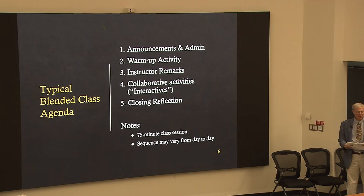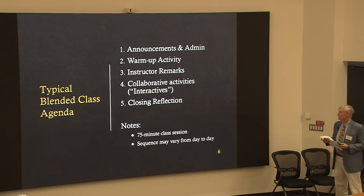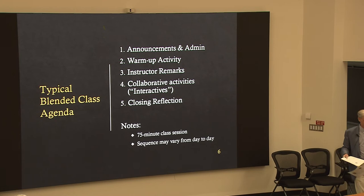The other thing is you don't have to follow this 1 through 5 sequence. You can mix it up in many different ways, and I do that. You don't have to include every element, too. Sometimes I skip the announcements because I want to really devote the time to learning.